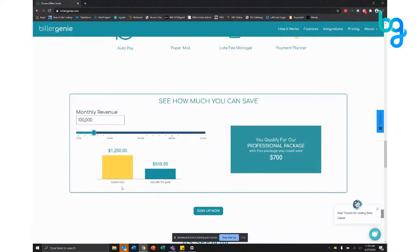This is what the cost is with the Genie. And look at that price savings. And that's just $100,000 in monthly revenue. And you can see what a difference that makes for someone. The higher the revenue, obviously that savings is even more. And this is just a monthly savings. This isn't even annually. Let's even take a smaller customer.